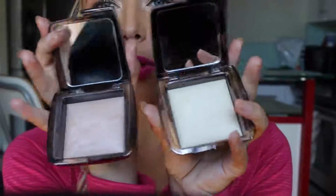It's beautiful. Last but definitely not least, I have two of the Ambient Lighting Powders from Hourglass. These are beautiful, these have been raved about. They are quite expensive, but they're totally worth it. I'll just show you both the colors. So this one is Luminous Light here, and this is Diffused Light. So they're both quite different colors.